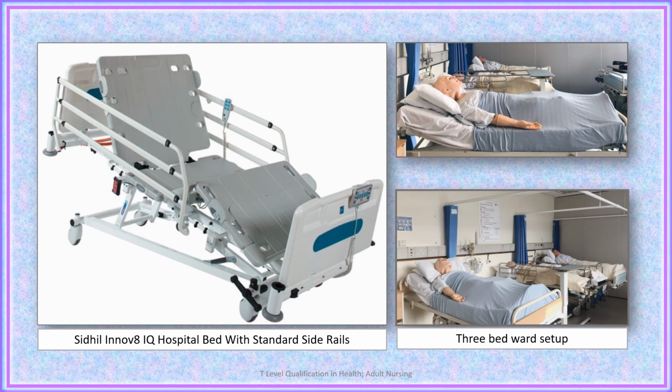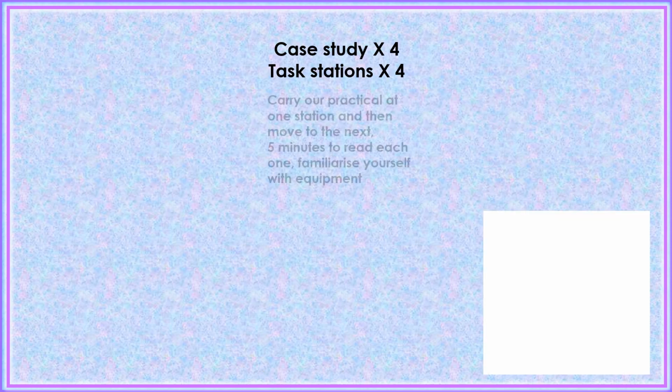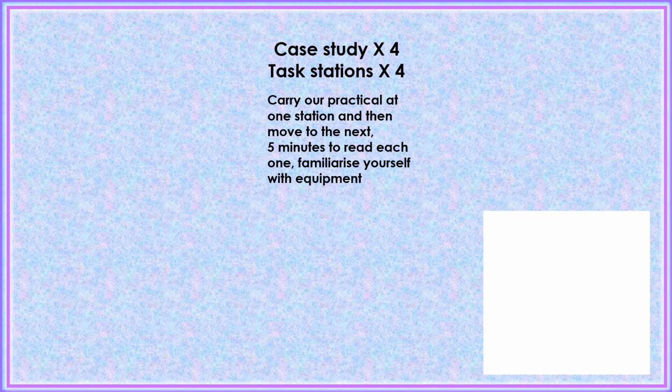Some people have got very sophisticated hospital beds, some people not so much. I was asked a question about how much money. I have no idea how much money.